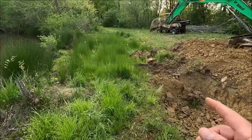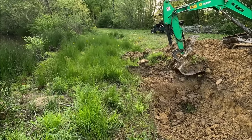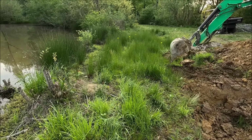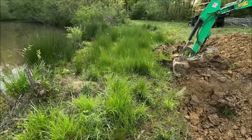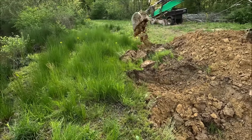Simply building a spot here to drive over so then you can drive over here and start scooping. I'm so excited. I just can't hide it.